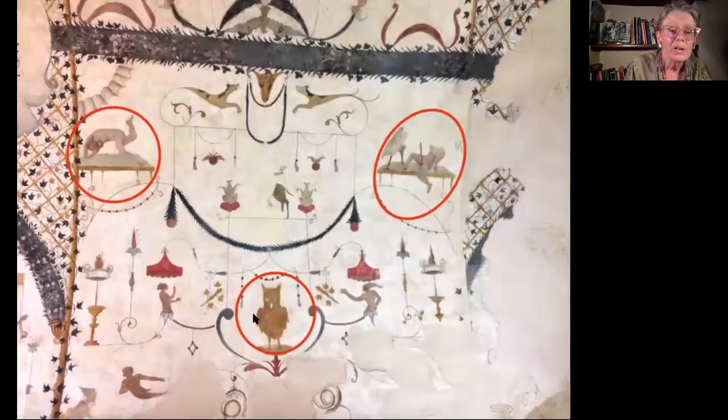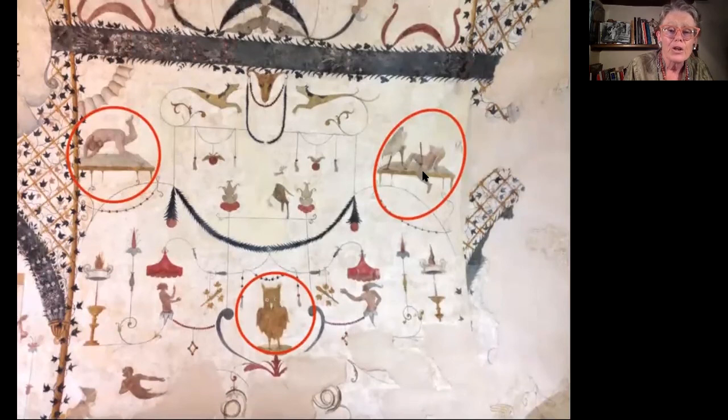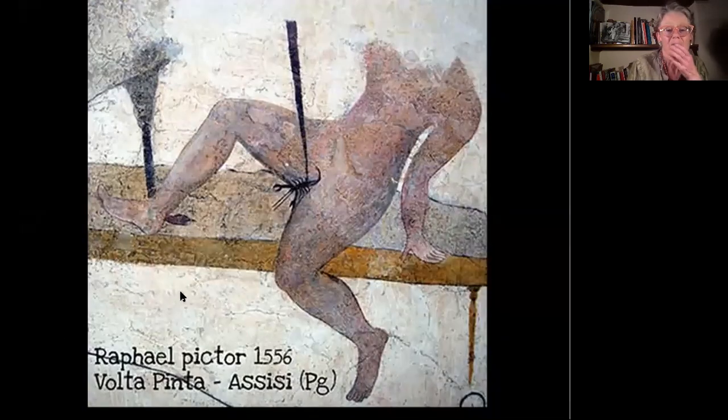Here is the owl. And this figure is a simple playful figure here. This figure is an erotic figure. And we're going to see a close-up of it restored by Manuela. There were many, many erotic images in the papal vaults. In this papal vault, the painted vault, the volta pinta. There it is. This is open to your own interpretation.